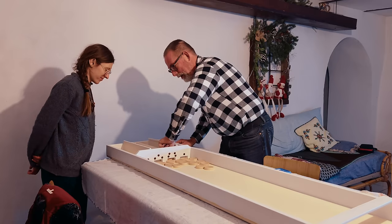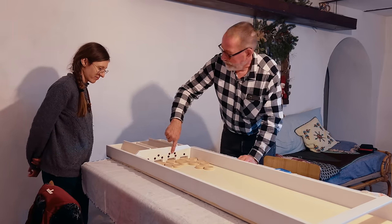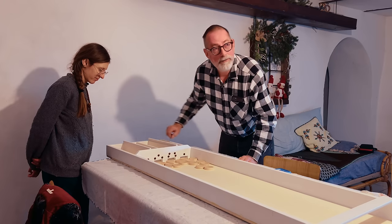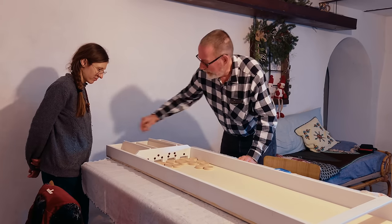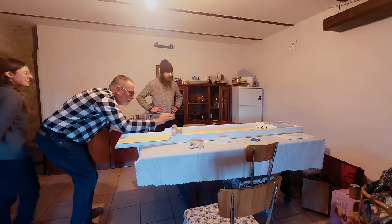This is my first round. The system is 1, 2, 3, 4. So the idea is if you have one in each, you have 10 points. Yes, but if you have one in each, the points get doubled, 20. Yes!